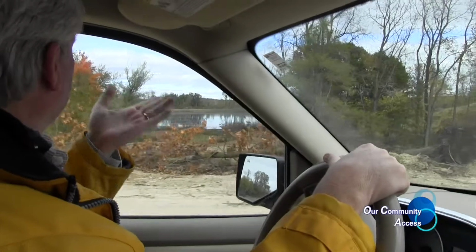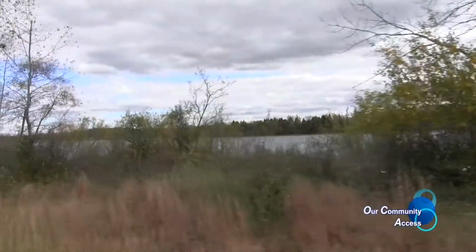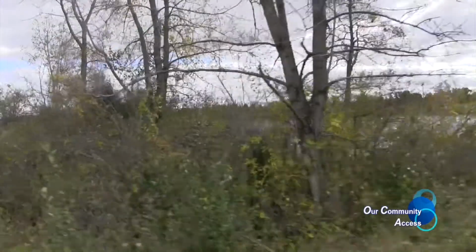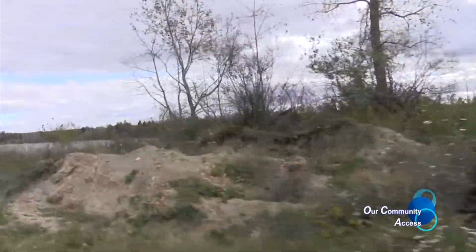And in the spring, the water levels are up, so you don't see some of the lily pads. We leveled and cleared out all of this past year. That was all the elevation of this high spot right here. And the purpose was so you could see the lake, see the nature area.